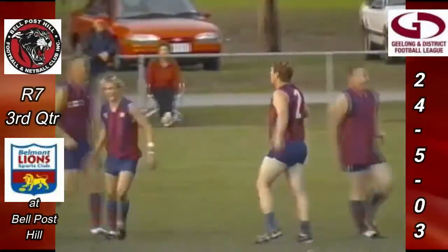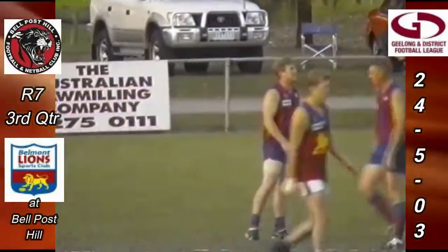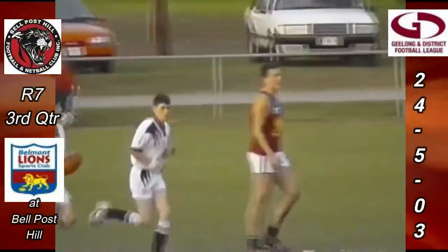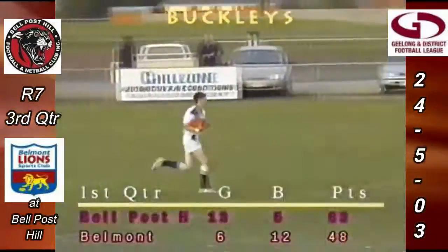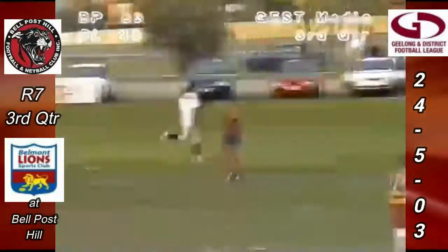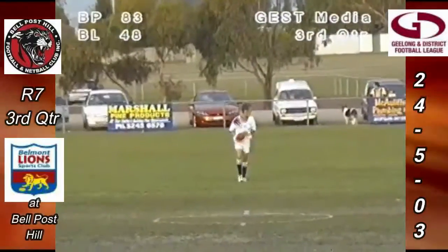Lexus of Wyndham third quarter scoreboard, 26.5 minutes played. Well, Bell Post Hill certainly steadied in the last 6 minutes of this third quarter. A couple of goals there has regained the momentum that they seem to have lost early in the third quarter. But I think the key in this third quarter, Dyer has certainly come into the game on the outer wing and is creating quite a bit of a problem for the Belmont Lions.